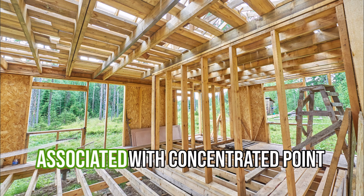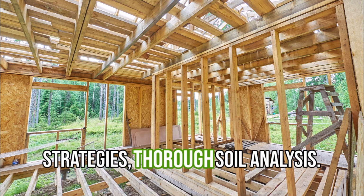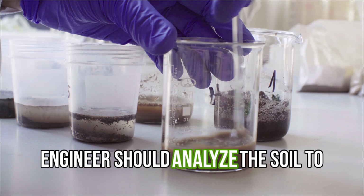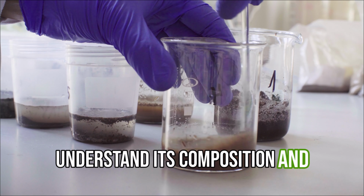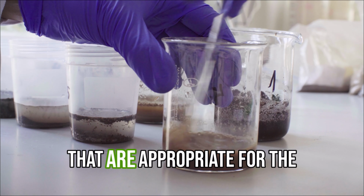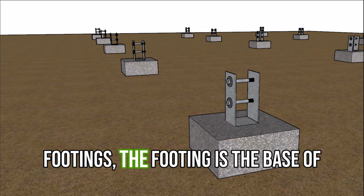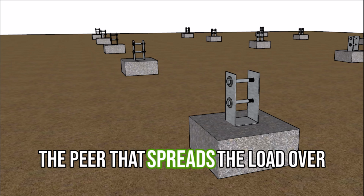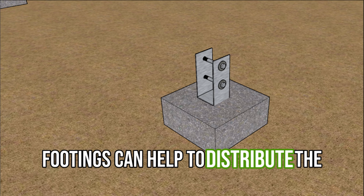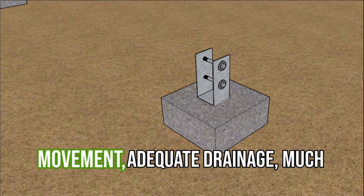Mitigating the risks associated with concentrated point loads involves several key strategies. Thorough soil analysis. Before construction, a geotechnical engineer should analyze the soil to understand its composition and potential for movement. This allows for the design of piers and footings that are appropriate for the specific site conditions. Proper pier footings. The footing is the base of the pier that spreads the load over a wider area of soil. Larger, wider footings can help to distribute the concentrated load more effectively and resist the effects of soil movement.